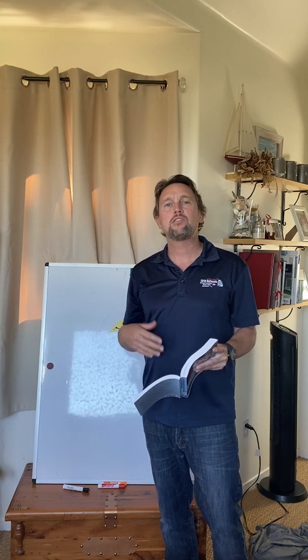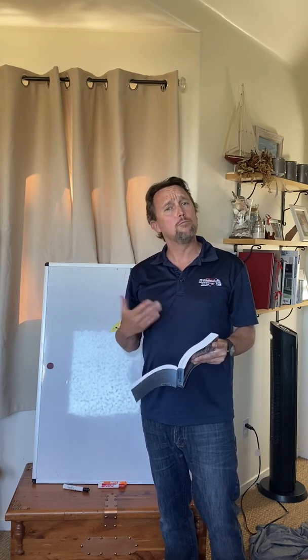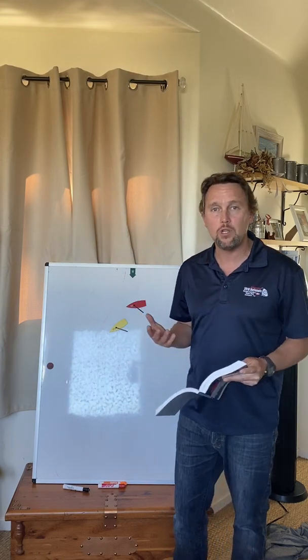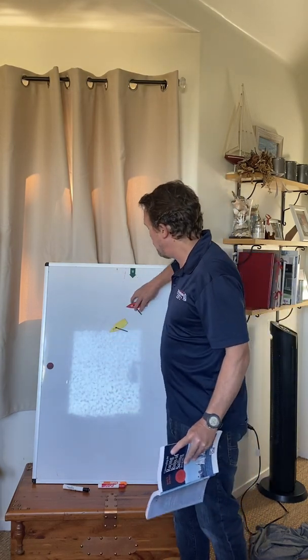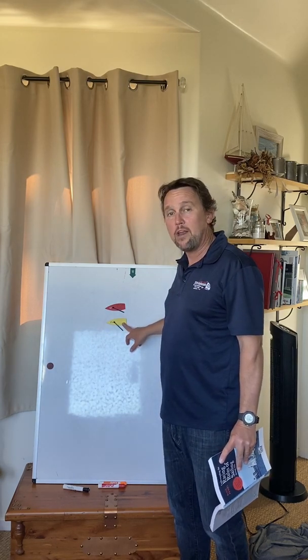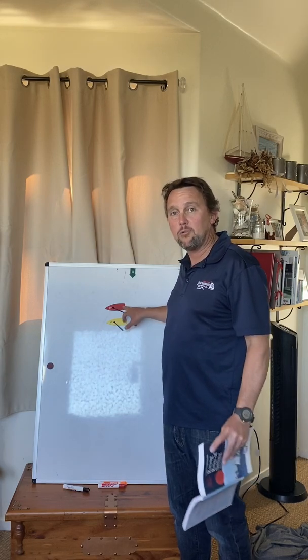We're going to start with the obvious one, which is Rule 11, On the Same Tack, Overlapped. Oftentimes misread as windward-leeward, it's called On the Same Tack, Overlapped. That's important because if you have two boats on opposite tacks, then Rule 10 applies. You have to be on the same tack and overlapped. So that's number one, Rule 11. We all know that one. Essentially, if two boats are overlapped, the leeward boat, the yellow boat in this case, is the right-of-way boat, and the windward boat, the red boat, is the keep-clear boat, okay?